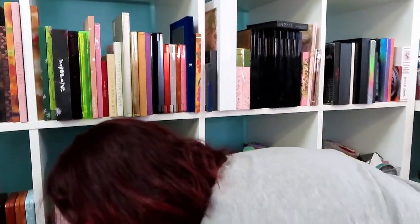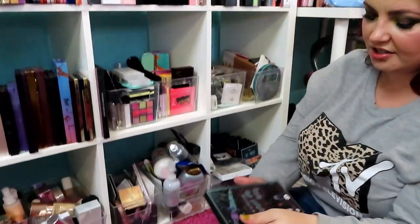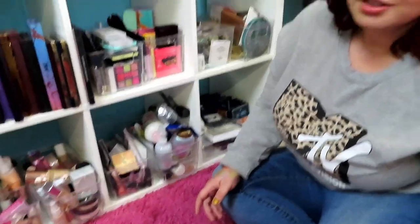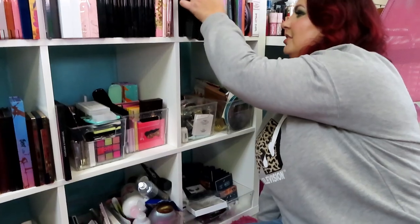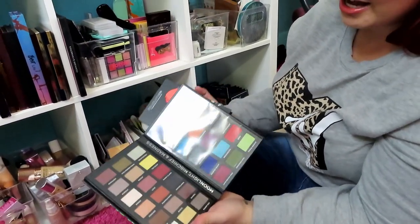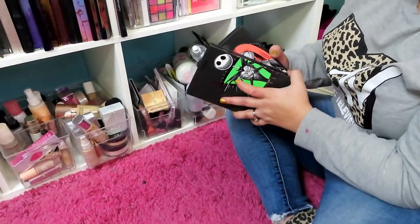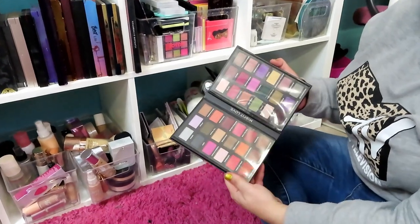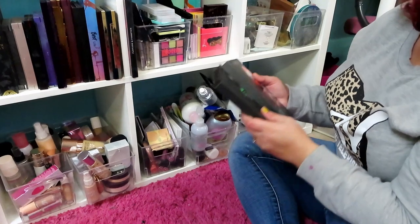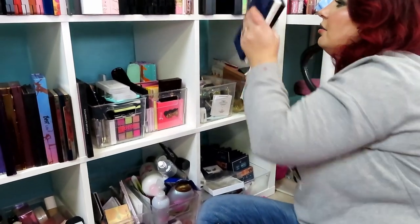So now we're getting into Makeup Revolution, which I think there will be a few declutters. This is the Curses and Hexes. I used this. Definitely don't like it. It's going. These are the two Nightmare Before Christmas ones. This is the Jack. Never been used, but I bought it because I love Disney. And then this is the Sally, which is so disappointing for color scheme because Sally's patchwork dress should have been better.